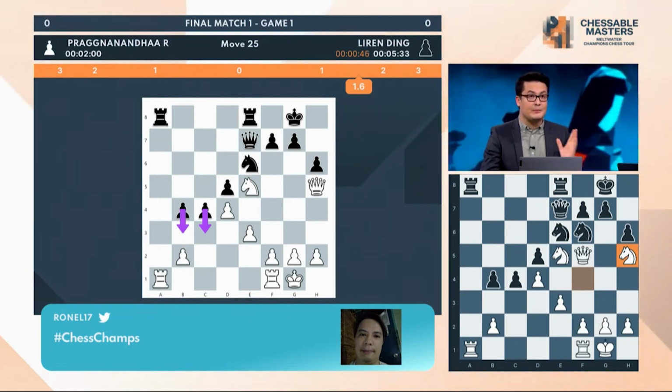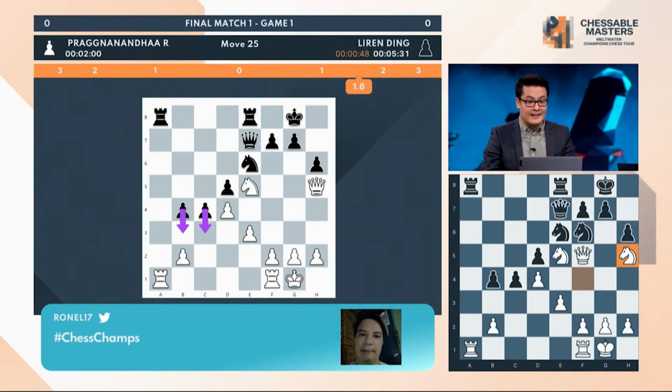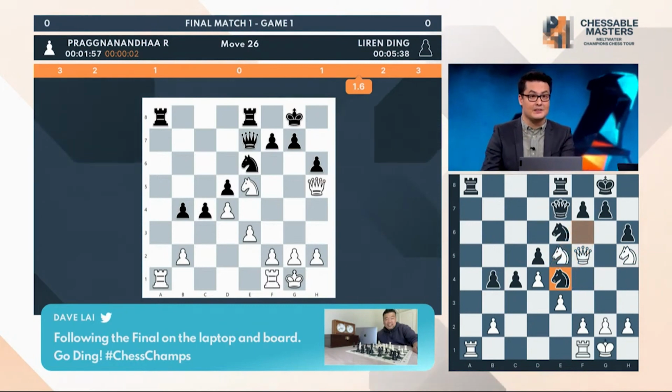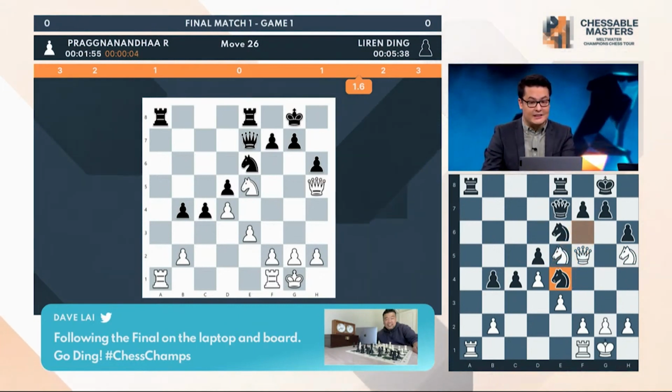I'm not sure which one, but white's pieces have gone on the other side of the board, and that is normally the signal once more. If your opponent's focusing on one side and you don't think they have any threats, you can play on the opposite side of the board. Okay, he doesn't exchange off this knight, though.